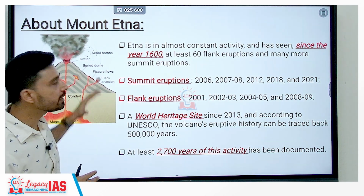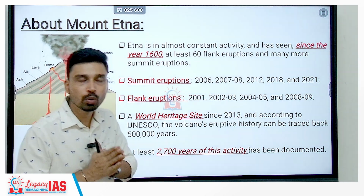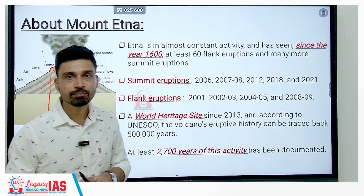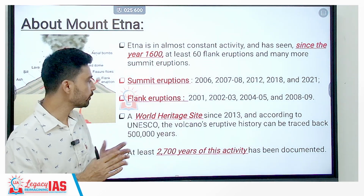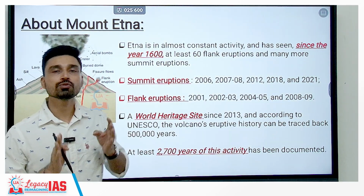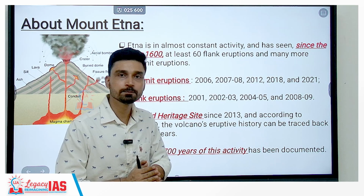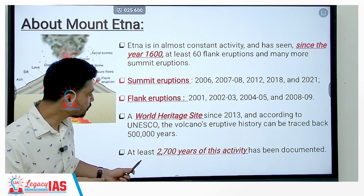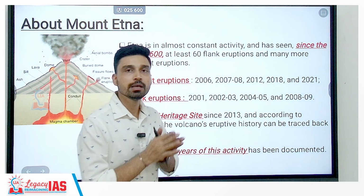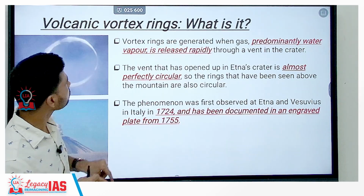Now, Etna has also been classified as a World Heritage Site by UNESCO since the year 2013. And as per the statement released by UNESCO, the volcano's eruptive history can be traced back almost 500,000 years. Also, at least 2,700 years of this activity has been documented by human historians.